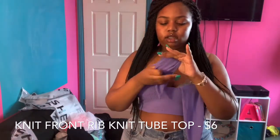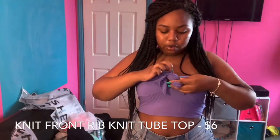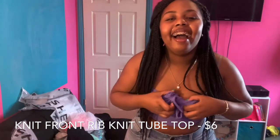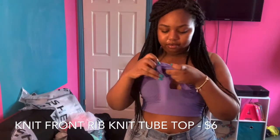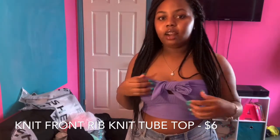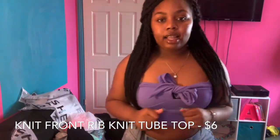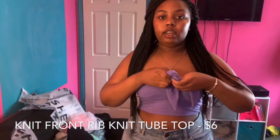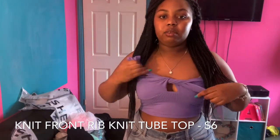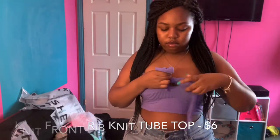Okay, let me try this. What am I supposed to do? Okay, hold on. I don't know how to tie it. I'm just going to put it in a knot. At this point, alright, let me see. I don't know if I'm going to be wearing this, because it's doing a lot.